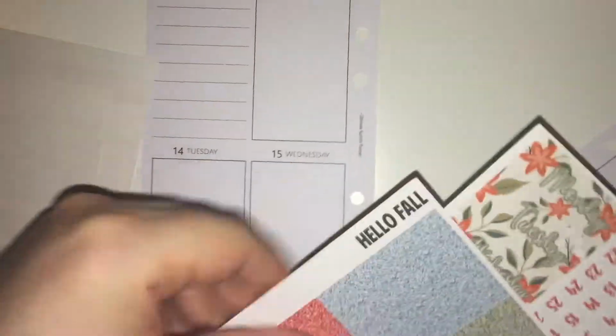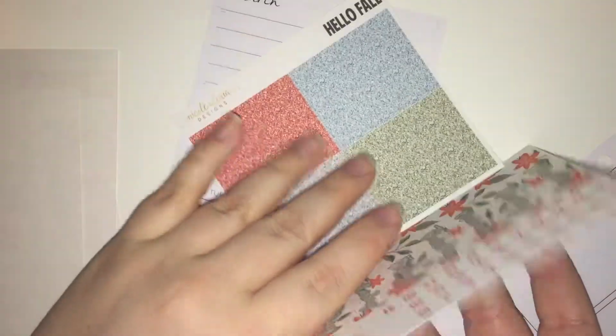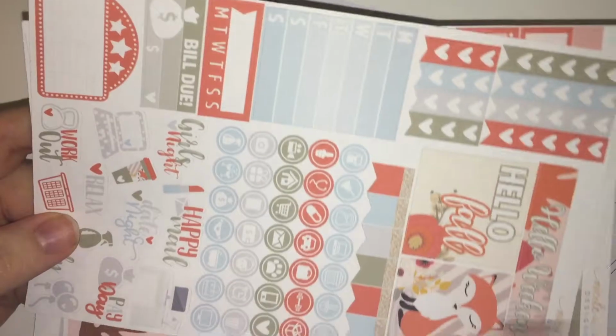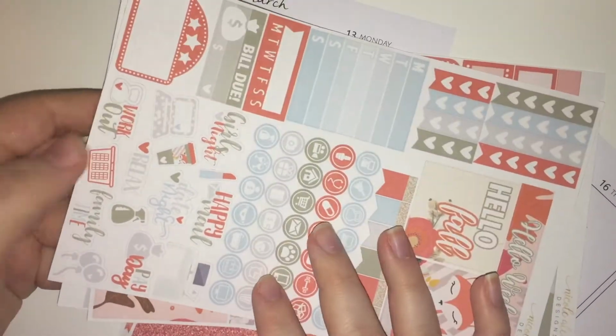I also have the date cover-ups and glare headers that are available a la carte. I am going to mention that her personal kits no longer look like this exactly. She has reformatted them onto smaller sheets, so be aware of that.